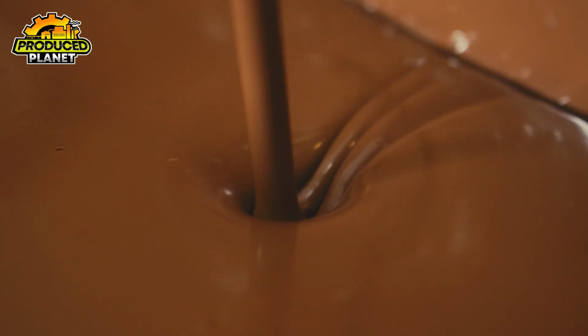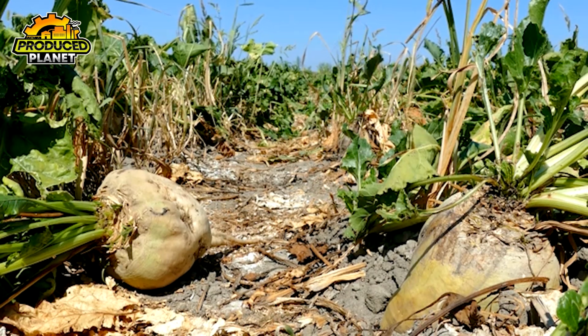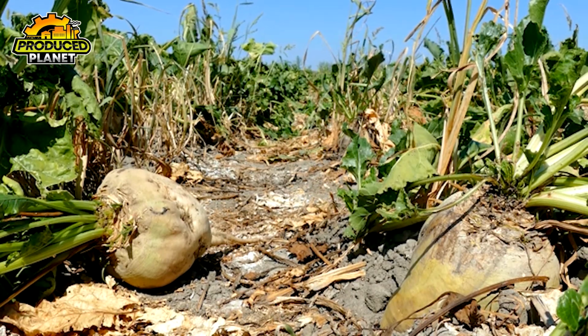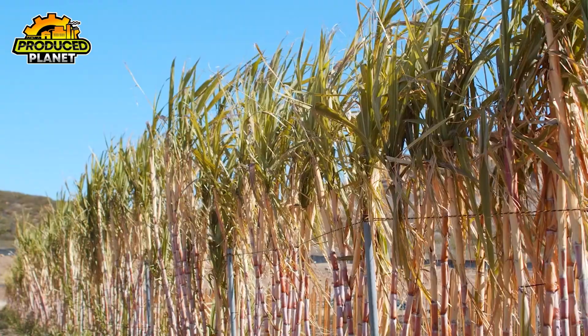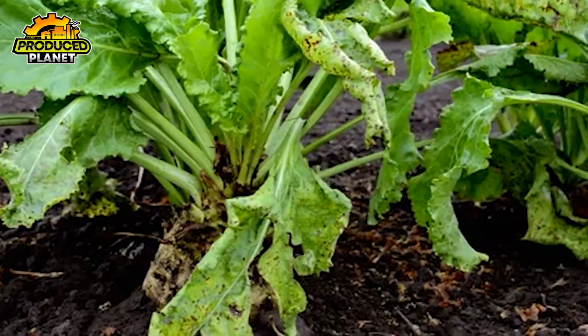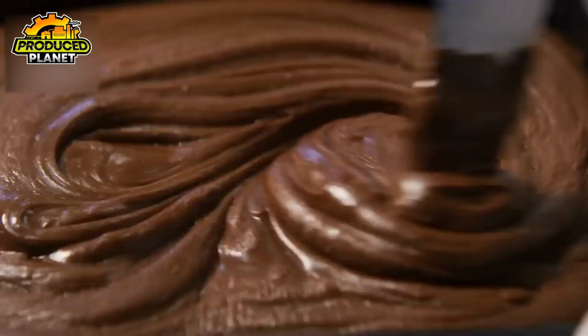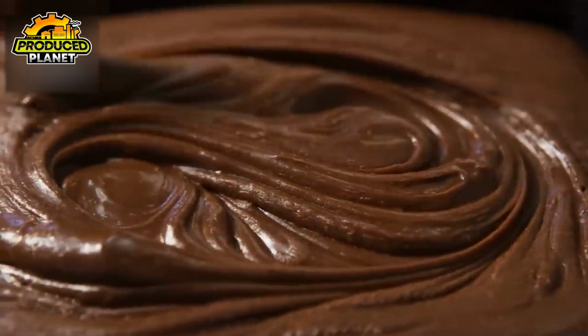Its natural properties also contribute to the smooth, glossy finish of the chocolate. Sugar beet, cultivated in cooler climates like Europe and North America, brings a subtle earthiness to the mix. Its neutral sweetness complements the fruity tones of sugar cane, creating a well-rounded flavor. By blending these two sugar types, Cadbury ensures that every bar of Dairy Milk has a unique and consistent sweetness that chocolate lovers adore.